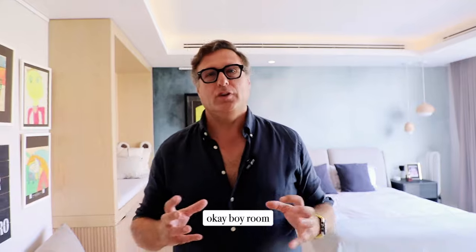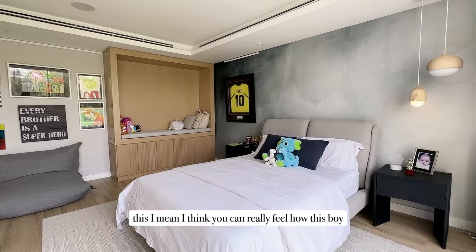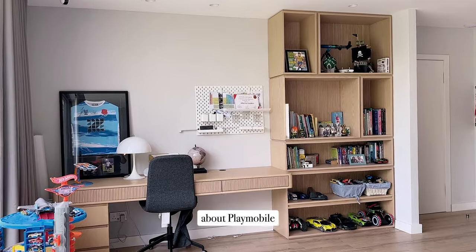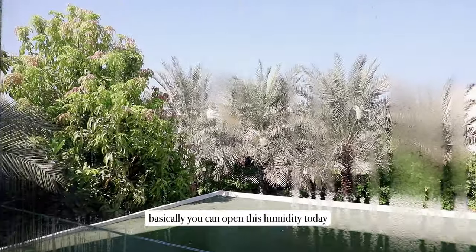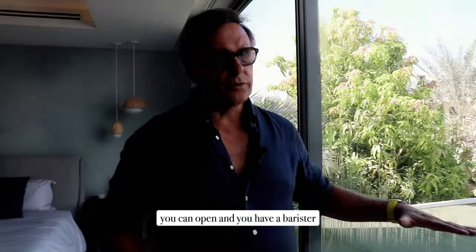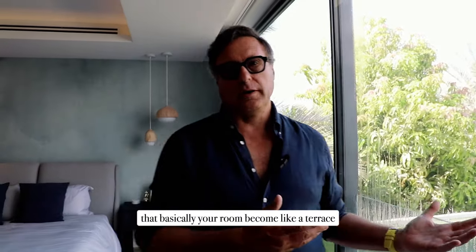Okay, boy's room. I think you can really feel how this boy has a lot of passion about Lego, about Playmobil, about football. It's what we call a French window. Basically, you can open it, and you have a glass baluster, so basically your room becomes like a terrace.